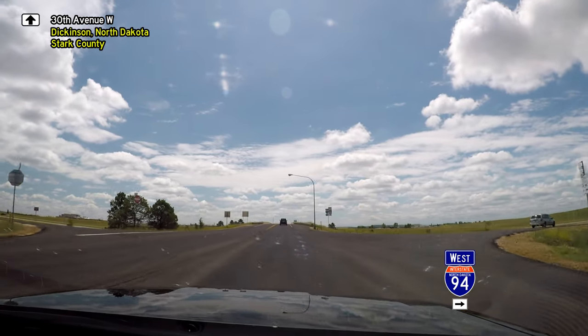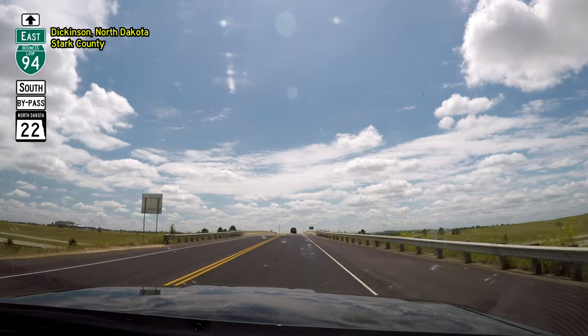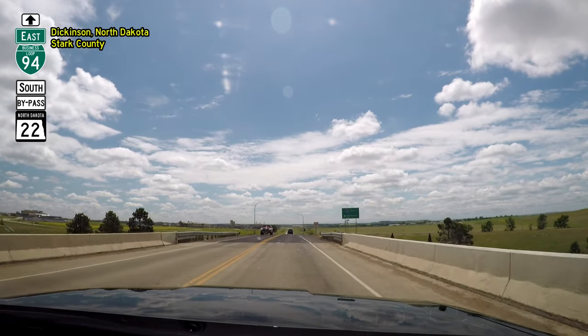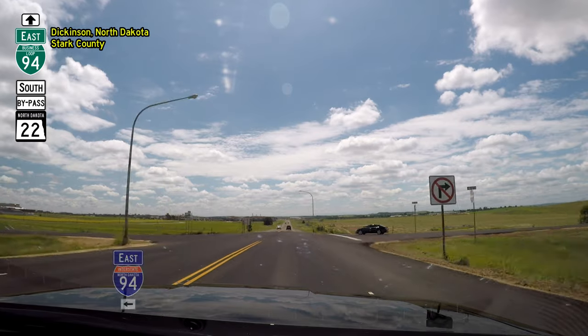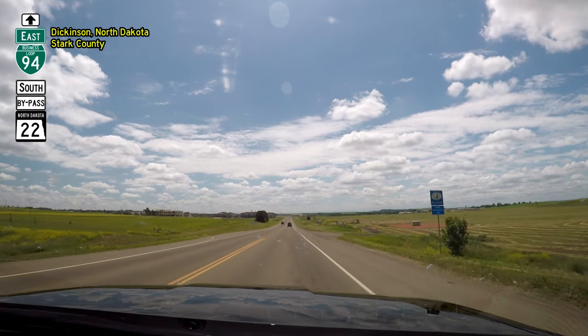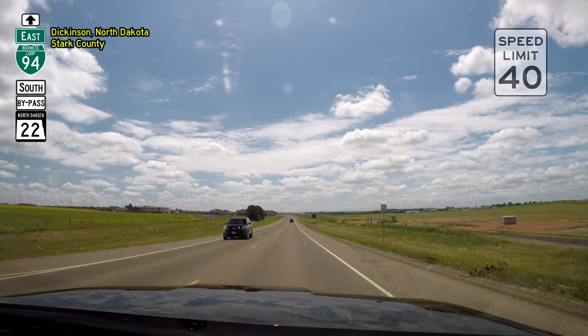Here, on the western end of the loop, I-94 business runs concurrent with the North Dakota Highway 22 bypass, which runs around the edge of Dickinson to keep trucks off the main north-south thoroughfare, and also to avoid a low-clearance railroad underpass. Like all the other I-94 business routes in North Dakota, we're traveling along the historic route of US Highway 10.